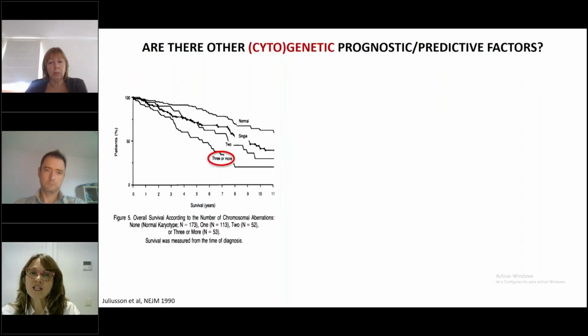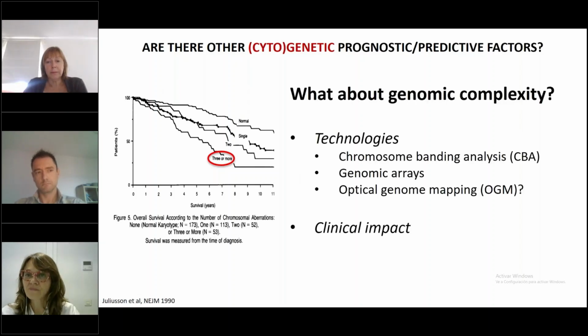Okay, but we questioned, are there other cytogenetic prognostic and predictive biomarkers? We know from many years ago, more than 30 years ago, that the number of chromosomal aberrations impacts prognosis. You can see here a graph from the Juliusson et al. paper from the 90s. And you can see here that patients having 3 or more abnormalities in this example had the poorest overall survival.